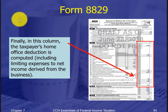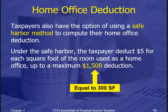All right, now notice this limit. You cannot have a loss from a home office, meaning you can't deduct more expenses than you have income from the business if you include all the other expenses besides the home office deduction. So it's only going to work for profitable businesses. Otherwise, you have to carry those expenses forward and hopefully deduct them in future years when there is income, but you can carry it forward for an unlimited amount of time and money.